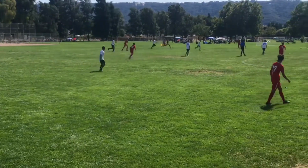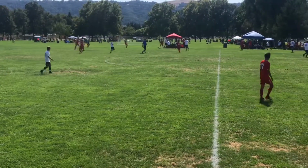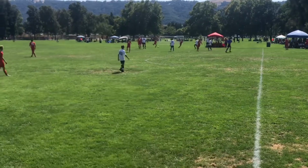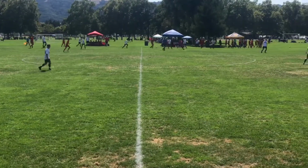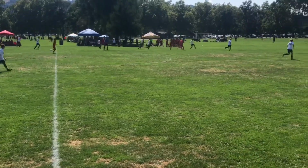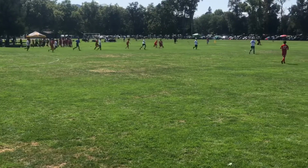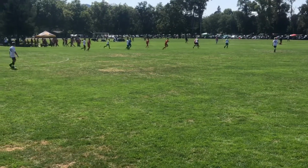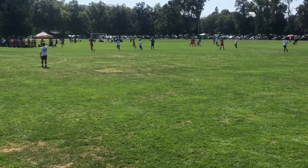Sent out to the far side by Mustang. Out to the line, it's coming all the way back from the goalkeeper. Back and then over the top, nicely done by Mustang. Over the top, far side, Walnut Creek there. Mustang trying to track it down now. And that's whistled foul. This will be a Walnut Creek Surf free kick.